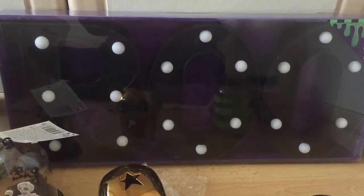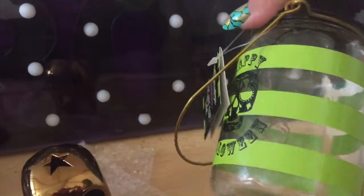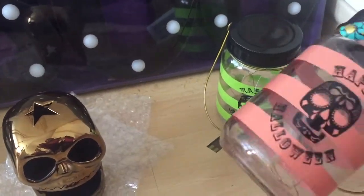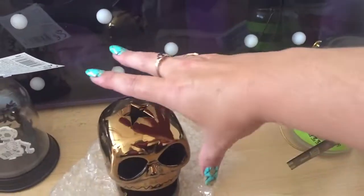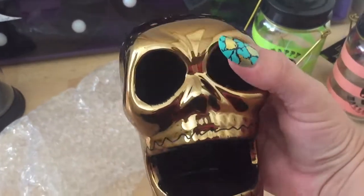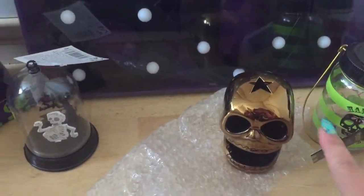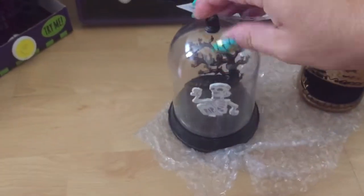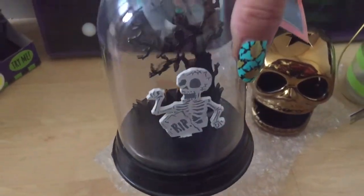First of all, we've got this boo sign here. That was reduced down to £2. I've actually hauled all these before. I've got 2 of the jars, one in the lime green and one in the peachy orange. They light up. I managed to get the rose gold skull. So all these came from Poundland. I got the little cloche, is it? Yeah, light up cloche with the skeleton.